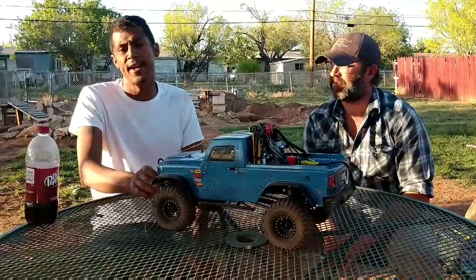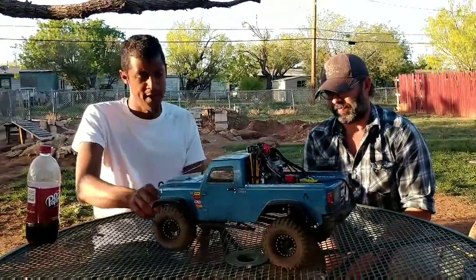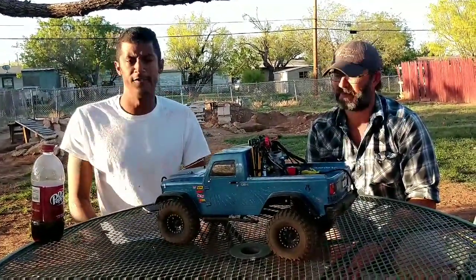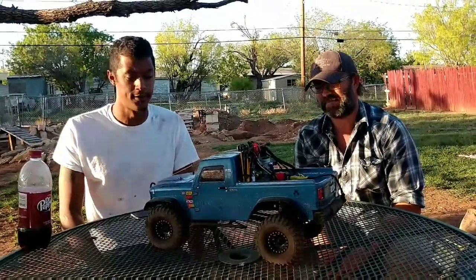Soon I will have a Castle 2100 in here and MIP shafts, so hopefully it'll hold up at San Antonio's Crawl Fest, because so far it's done me great. I love this truck.